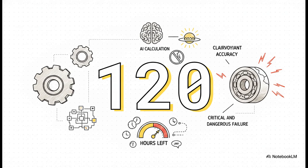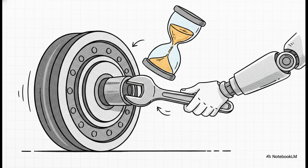120 hours. I really want to emphasize this number. The AI has calculated, with almost clairvoyant accuracy, that this specific wheel bearing has exactly 120 operating hours left before it degrades into a critical, potentially dangerous failure. And having that 120-hour warning, it literally changes everything.